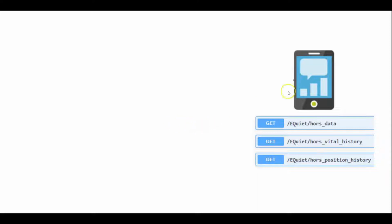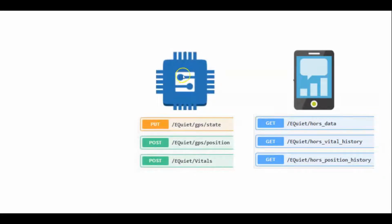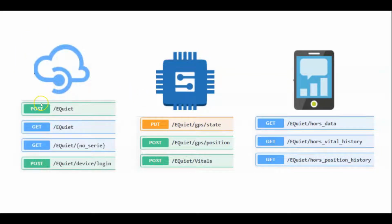Now that we have seen how the project was divided, let's talk about what type of RESTful API was available. There were 3 types of RESTful API. One of them was for the phone application in order to get the data from the server and present it to the user. The other one was for the device in order to send data to the server. And the third one was in order to manage the profile of the user and the devices.